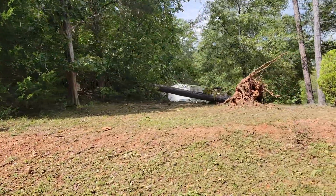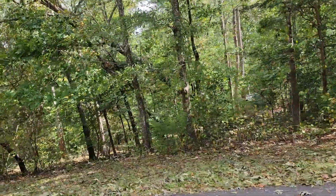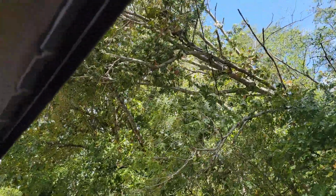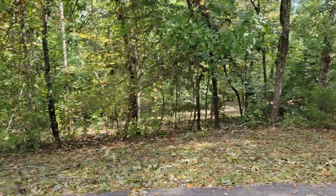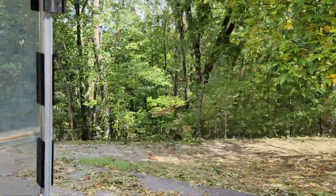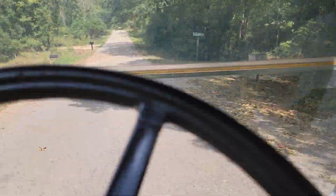There's another one, just kind of fell into the woods. And here's another one right here. You can see it angling up. Goes up here and kind of like just balancing in the other tree right above her power line. So hopefully they can get out here with a crane when they do. We're looking at being without power for at least a week, they say, in our neighborhood, because we're so remote. And they're just kind of working on the cities right now.